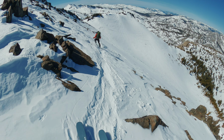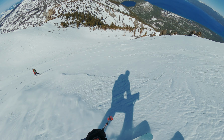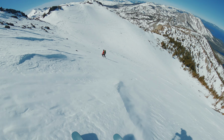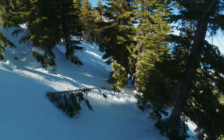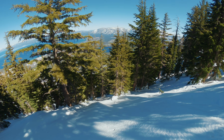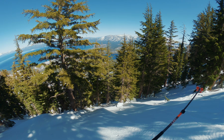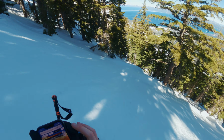And the snow, well, it was a little bit hard. We worked our way down the main face and the snow quality was really not improving, so we tried to traverse and find some better snow, which also didn't work. I don't know if we screwed ourselves here. We might have to go down that. That does look like a cliff. According to FatMap, it's like 40 degrees.